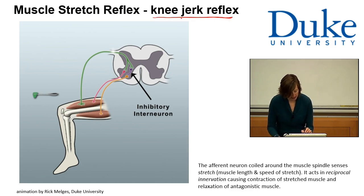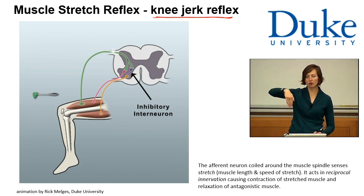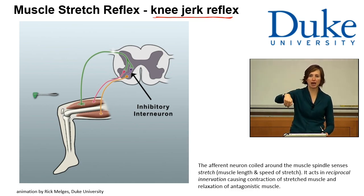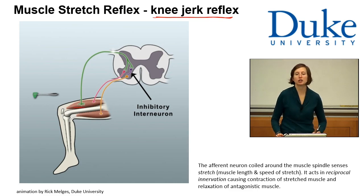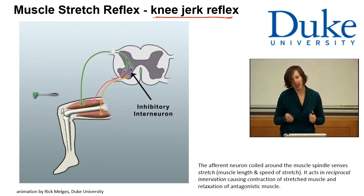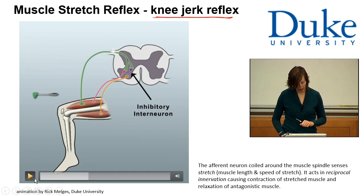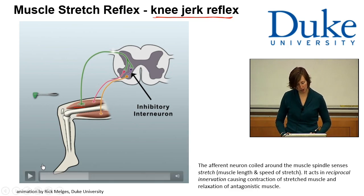An example of this would be the knee-jerk reflex, when the doctor might use a little hammer as you're dangling your leg over the examining table. When he does that, he is striking the patellar tendon under your kneecap, which is then tugging on the kneecap and then on the quadricep muscle. And it's basically causing the quadricep muscle to stretch really quickly. And so that's going to activate the muscle spindle. And we know that when we activate the muscle spindle, that's going to cause contraction of the muscle and relaxation of the antagonistic muscle. And that's what we're showing here.